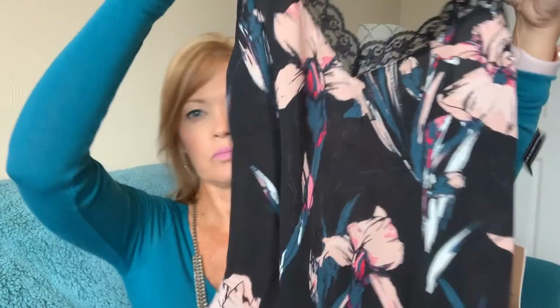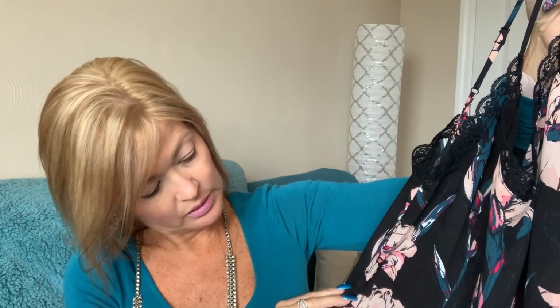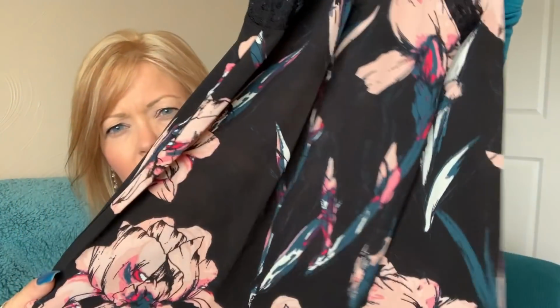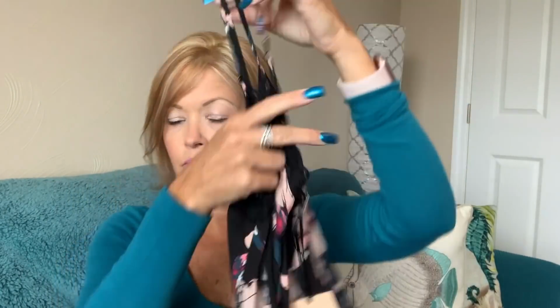All right, next up is a cami, and this is by Halogen in this colorful print. So it's got some teal and pink, a couple shades of pink, on a black background. That would actually, I think, look pretty underneath the blazer.